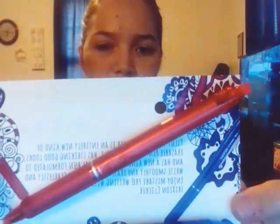And this Maybelline 24-hour Super Stay color instructions, I'm guessing. The first thing in the box are 2 Pilot pins, one blue and one red.